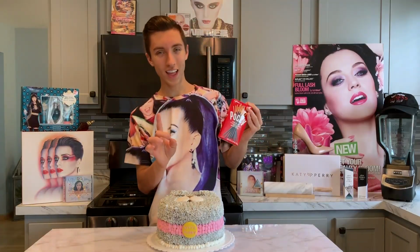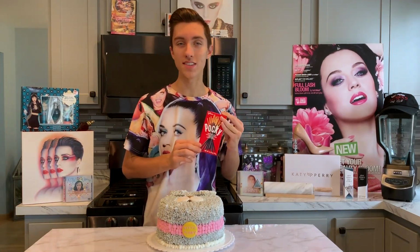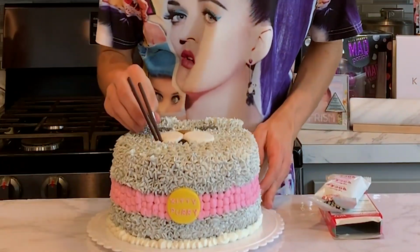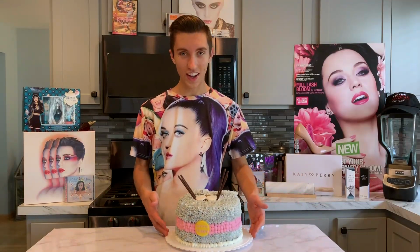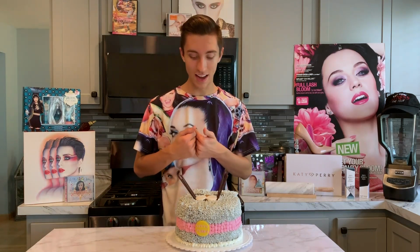There's only one thing left to add to this cake, and that's the little cat whiskers. Now I think I nailed this one, copying it basically exactly. I think they're just Pocky. Pocky whiskers. There's 3 Pocky whiskers for every cheek. So I'm gonna add those on right now. And here she is, Kitty Purry in cake. Now, this thing's awesome. We're definitely gonna have to cut into it.